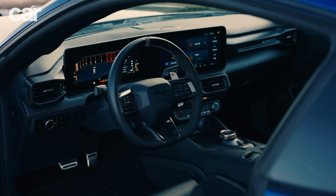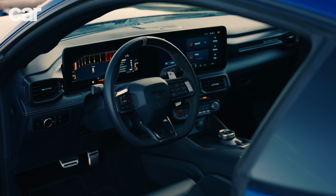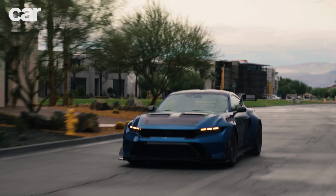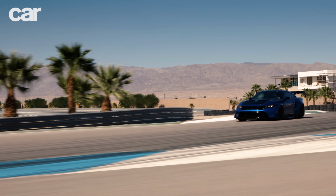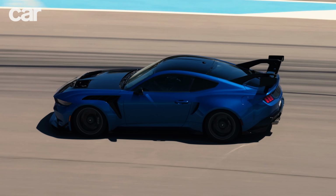Question is, does the otherwise quiet, restrained cabin suggest that Ford has secretly aimed the GTD a little bit too much towards the road? Well, to find out, I took the GTD on track at the Thermal Club in California. It's a great circuit, but there's 3 things you need to know before watching these on-track impressions.